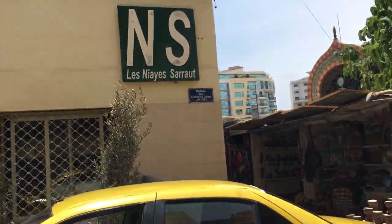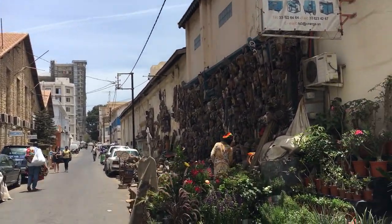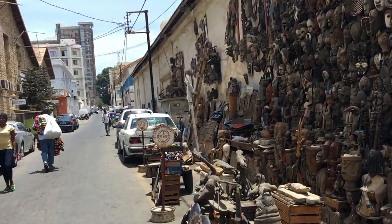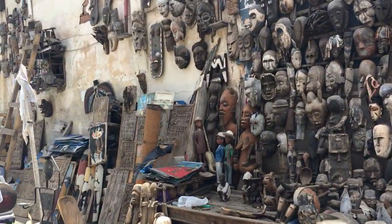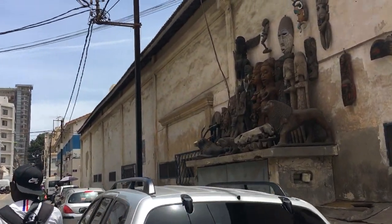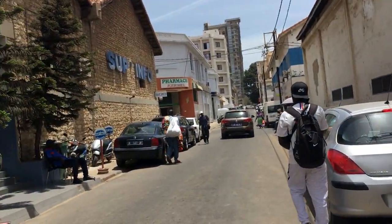Wow. Okay. This is like an open gallery here. They sell handmade crafts, statues, and all them things. Beautiful. A lot of beautiful stuff. Yeah, these are for sale.